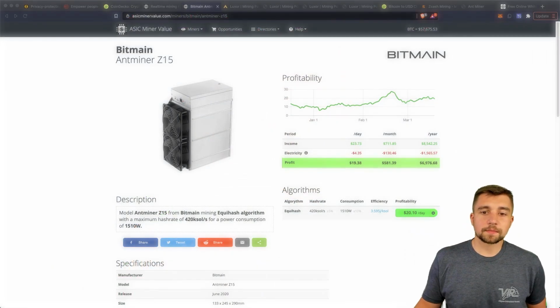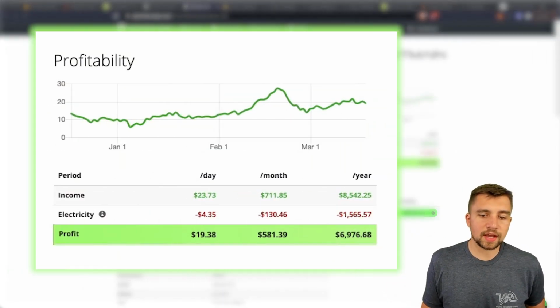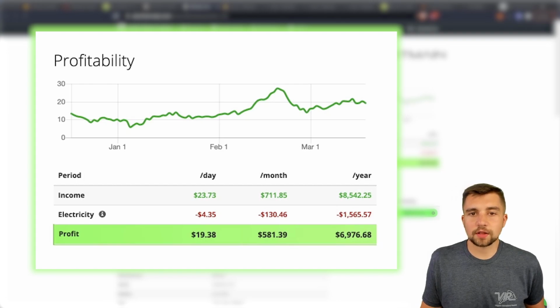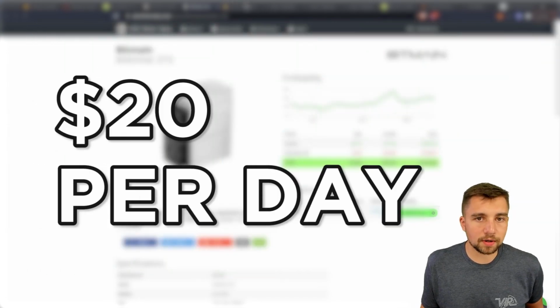This machine is supposed to be mining about $24 a day, clearing about 20 bucks after you pay that $4 electric fee in a residential electric rate of like 10 cents per kilowatt hour. Basically, you're making 20 bucks a day.